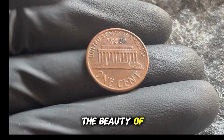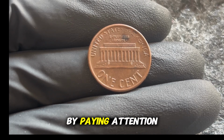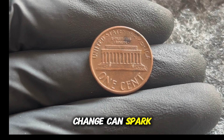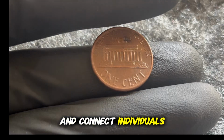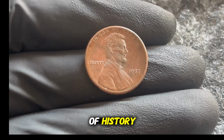The beauty of this story lies in its accessibility. Anyone, anywhere, can participate simply by paying attention to what they already have. A coin discovered in a drawer or received as change can spark curiosity, encourage research, and connect individuals to a wider community of enthusiasts who share the excitement of uncovering small but meaningful pieces of history.